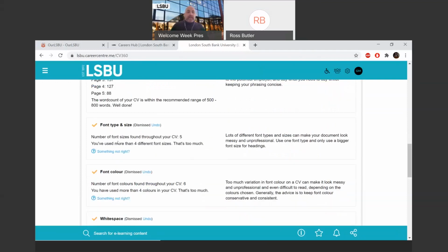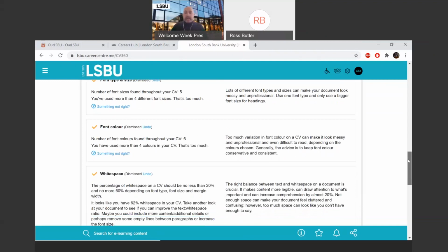It's saying that the number of font sizes throughout my CV is 5, and I've used more than 4 different font sizes, and that's too much. For me, I've dismissed that, because the way I've done my CV is just the style of it. But what it's trying to say is there are certain aspects here that I should be looking at. So it's not necessarily that you have to do this, but this might come up on an applicant tracking system, you see. And font color, so I've used different ones, so I might go back and say, okay, I need to redo that.